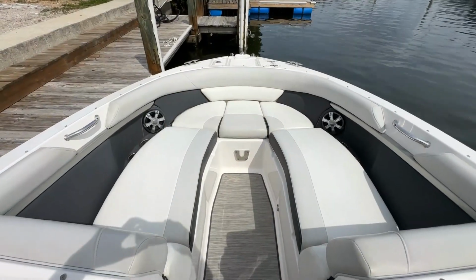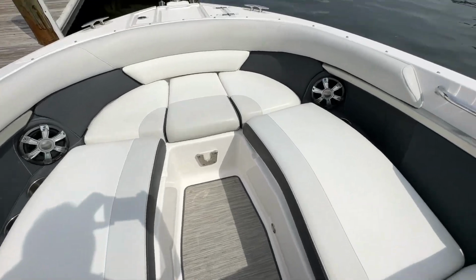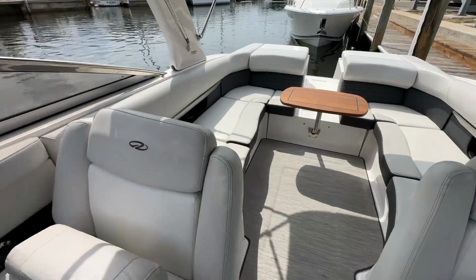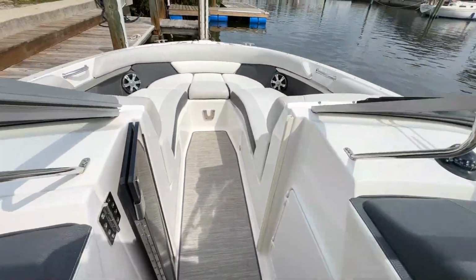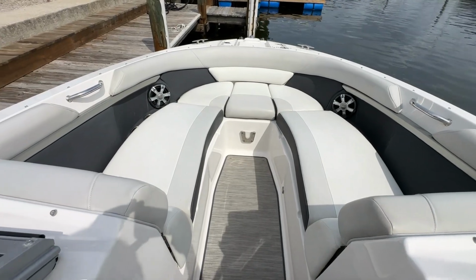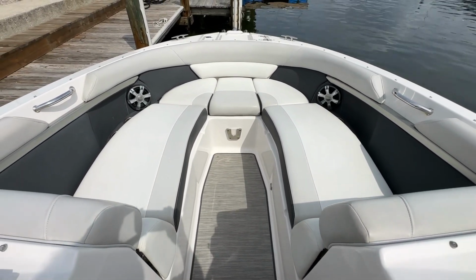And now Regal just does a great job providing a big comfortable bow. I just went ahead and moved the table that was forward directly in the aft. But remember, you got 3 tables you could set up in 2 different locations to do it. So they give you a lot of options. But you'll see a big comfortable bow, drink holders. Let me go ahead and open up these compartments.